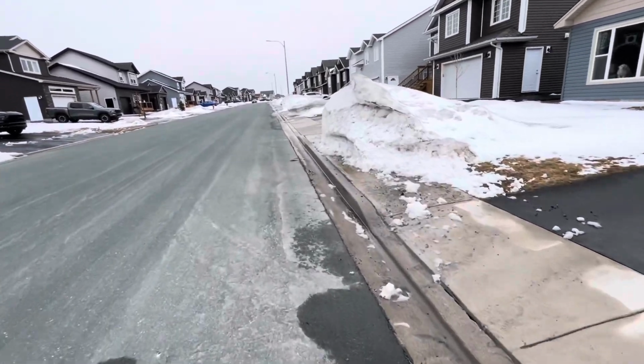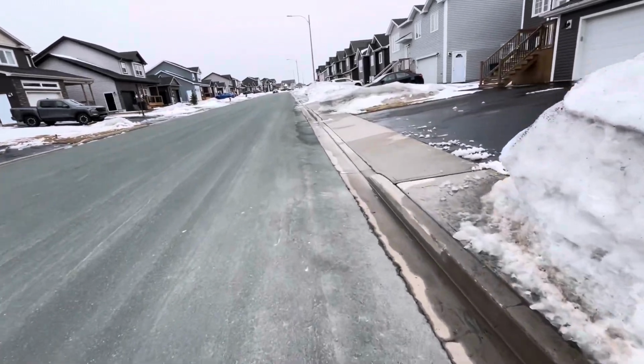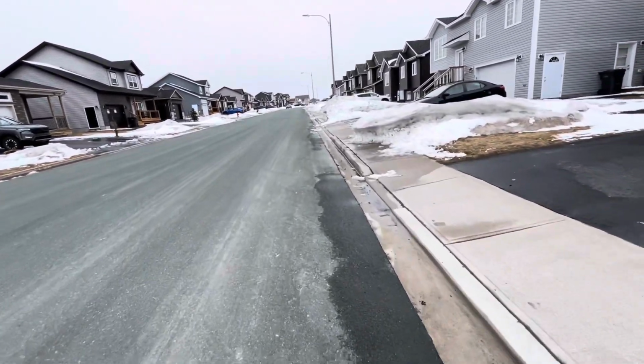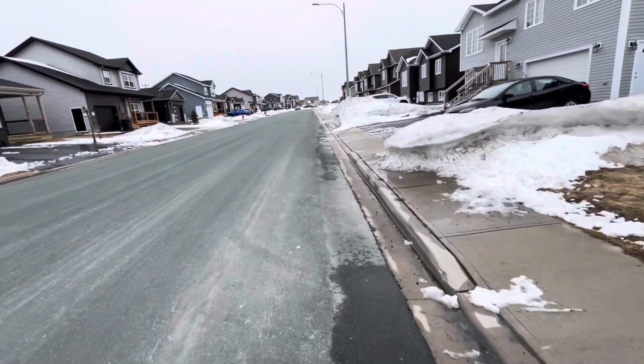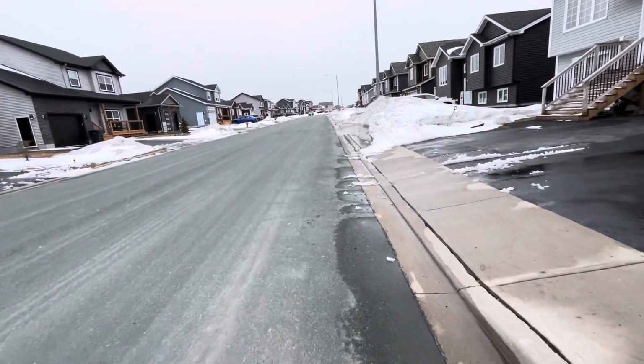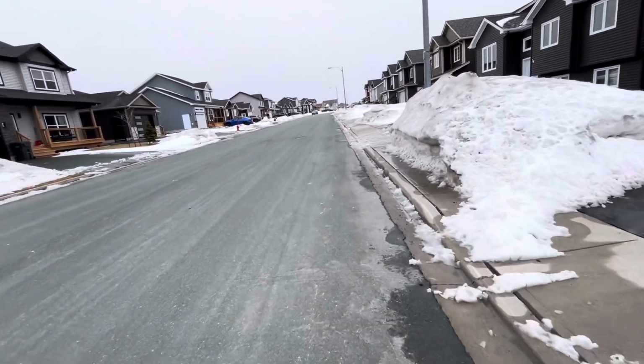So as you can see, there is definitely still a nice bit of snow on the ground here from the last snowfall. I don't know if you can hear me or not, but it is actually terribly windy out there. Yep, and it's still a bit cloudy.